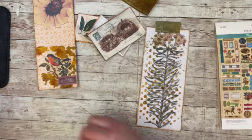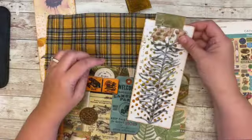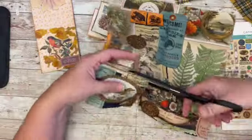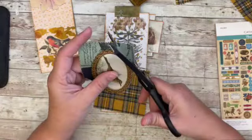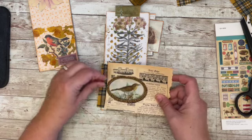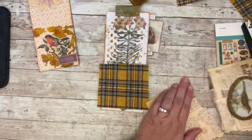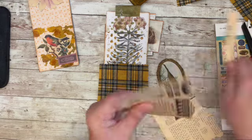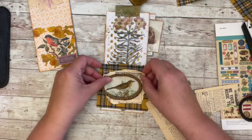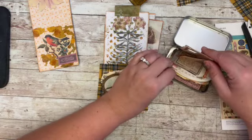And for this one, I was thinking I have some Kathy Holden outdoorsy fabric, and it might be fun to cut some of this out and some of this and make a tuck spot. Do I want some paper? No, these are not labels, but I think I have a label in here.